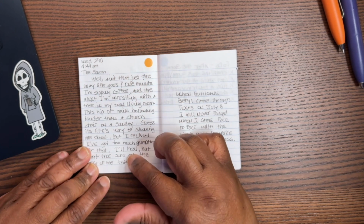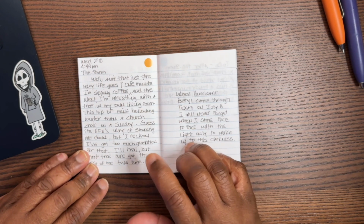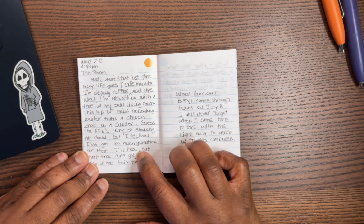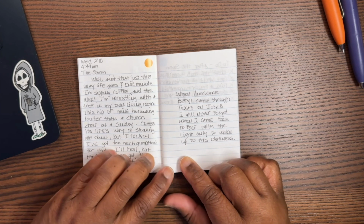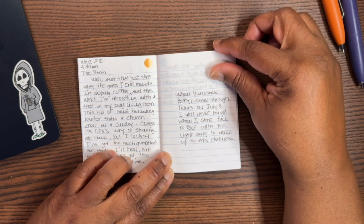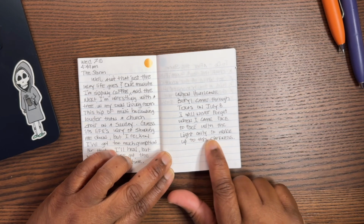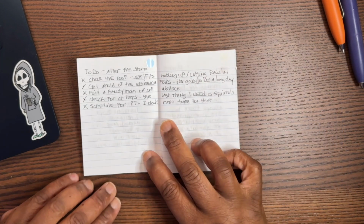In each of her journal entries, I noticed she has a title, The Storm. And this triggered the onset of the changes in her life, this crazy storm. So she wrote her little thoughts about the storm. And it was Hurricane Beryl came roaring through Texas July the 8th. She will never forget it when she came face to face with the light only to wake up to this darkness. So that's her thoughts.